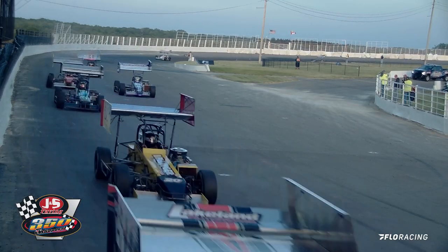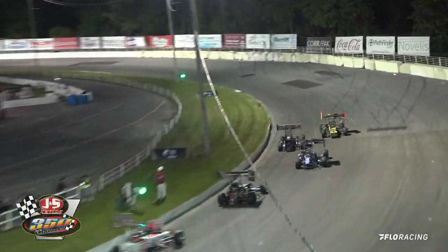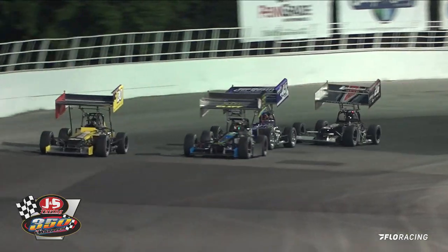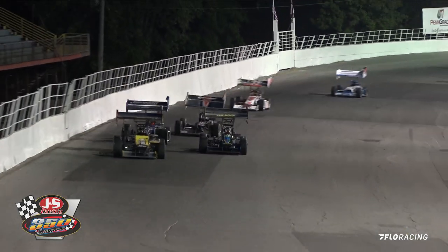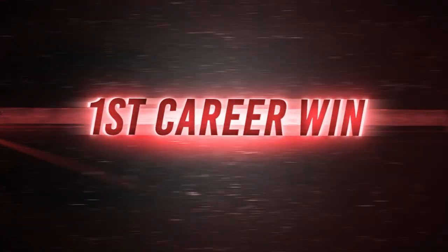Hangs on to the number two spot, coming down the front straight as your two leaders. Look at Tyler Thompson. Kyle Perry goes around Cliff trying to take the lead. He gets it going down the back straight, but Tyler Thompson right there in the number three spot. Josh Sokolic running in fourth.